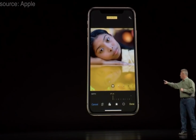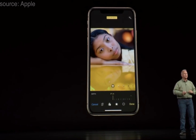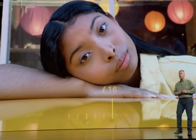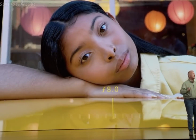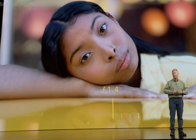So when you take the picture with portrait mode and you tap edit, you're going to see a new slider on the bottom. It says depth. You're going to have to watch 2 things at once. You're going to watch the depth and you're going to watch the background. Adjust the depth of field from f1.4 to f16. This is done after you've taken it. This has not been possible in photography of any kind of camera. This is something that iPhone can now do with the power of the A12 Bionic chip.